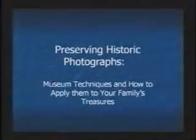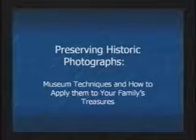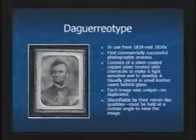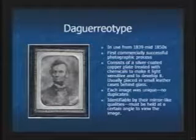I have some fun photographs, and we're going to see how we in the APVA do the actual physical preservation of the photographs in our collection and how you can adapt those methods for use at home. So without further ado, the formal presentation begins. And tell me if I'm talking too fast. Okay.